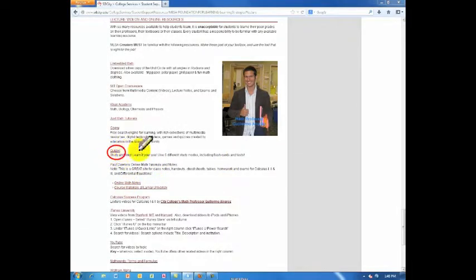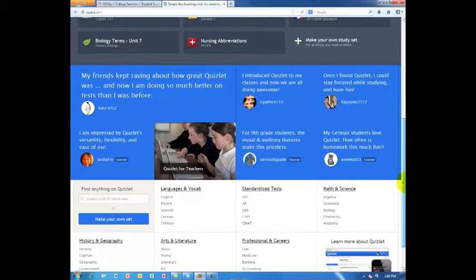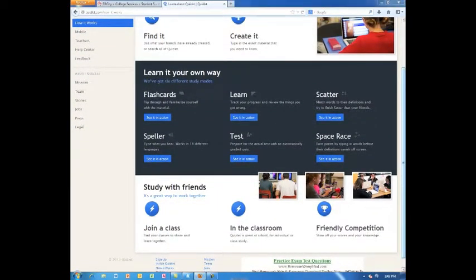Quizlet is another helpful source for learning. Here is how it works. You can study anything by searching the Quizlet library or creating your own materials. You can learn your way by using any of 6 study modes, including flashcards, a learning tracker, a time scatter for word matching, speller, test, or space race for identifying words. Or you can study with friends.